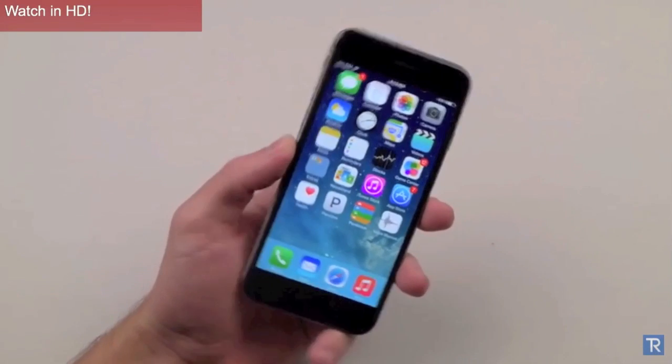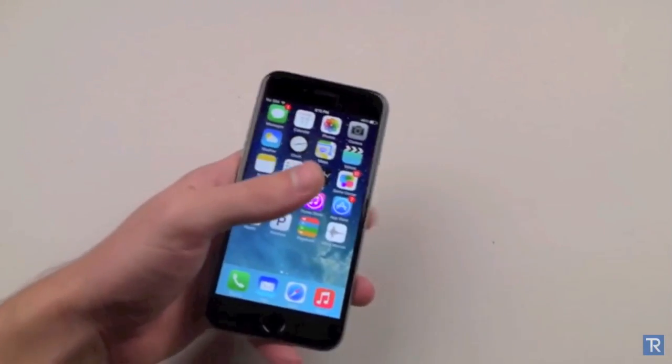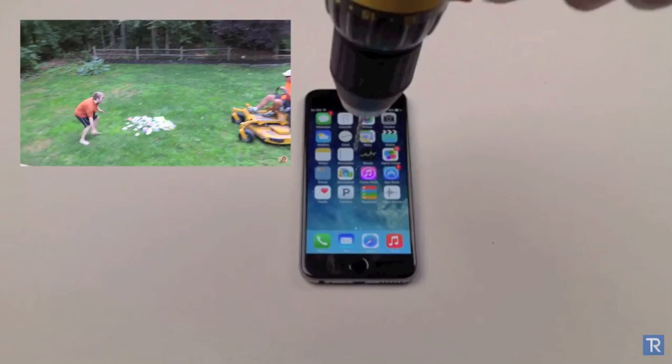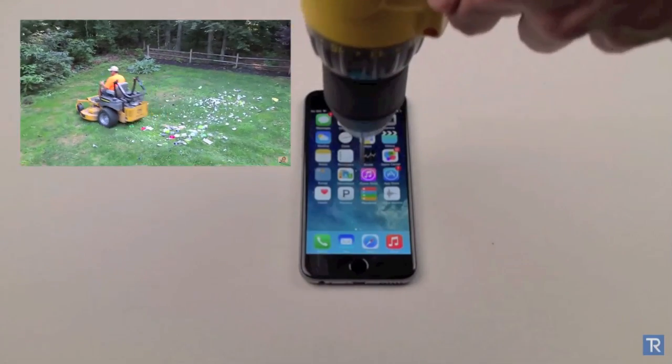Alright, onto the next phone. What is up guys, TechRex here. In this video I have the iPhone 6. This is in perfectly good condition. And I've also got a drill with me. And this is what we call destroying stuff for the sake of destroying it. Because honestly, unless you are McJuggernuggets, you don't have to worry about this happening to your phone.